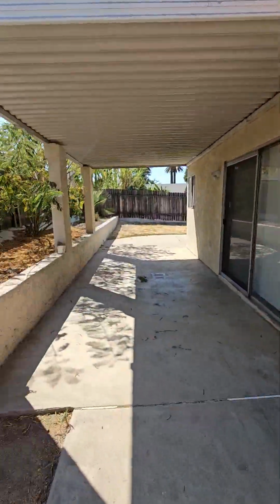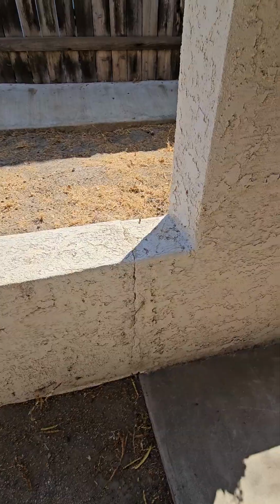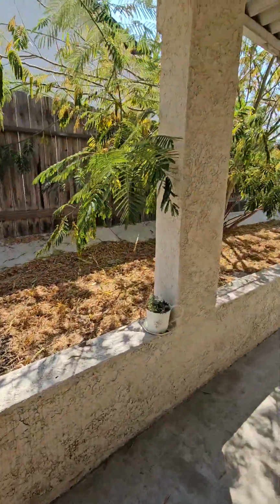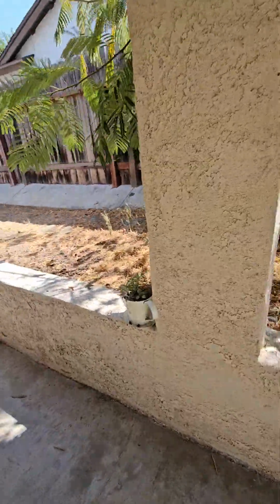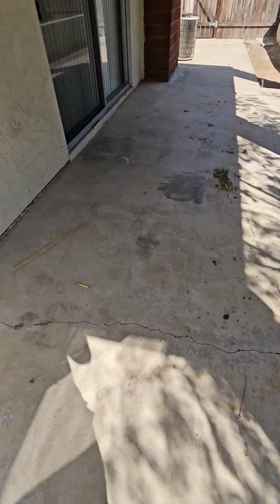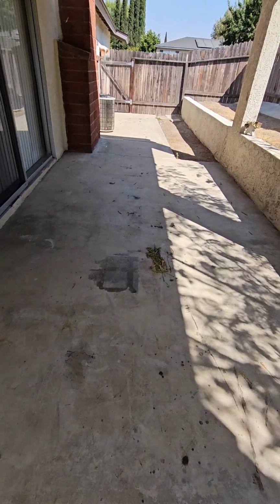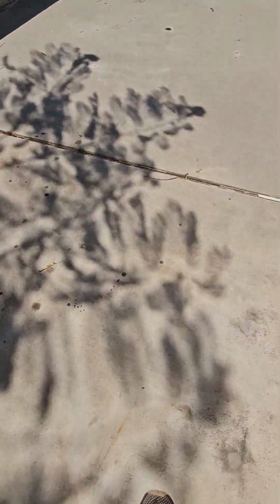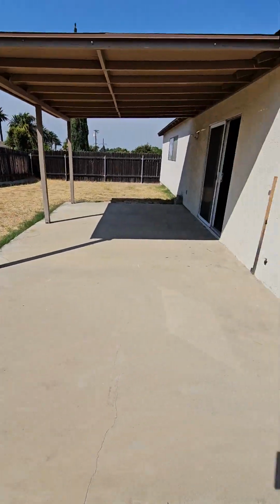And that is our, oh well, actually there's a few cracks on the stucco patio part, discoloration on some areas as well. A little bit of black staining there. More cracks on the cement and stains throughout. And a few paint spots as well. That's our inspection.